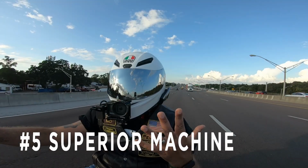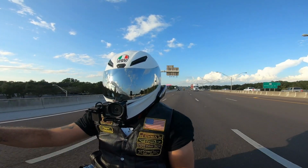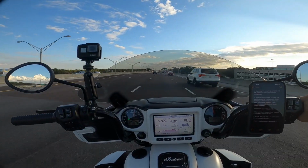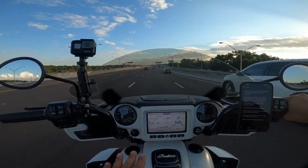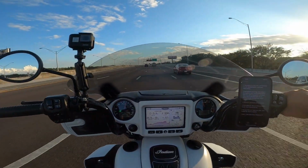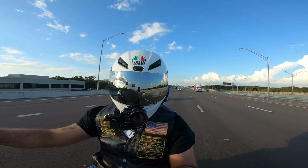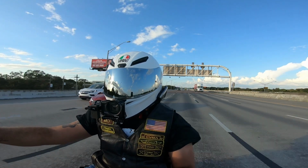Number 5. Superior machine to Harley Davidson. Inside the 2021 Indian Roadmaster Dark Horse, I have the 116 Thunderstroke motor. An amazing infotainment system that is tried and true. Polaris has these in their side-by-sides. GPS, weather. The weather overlay on this thing is pretty amazing. You can actually see weather storms coming in real time. Definitely beneficial when you're riding.